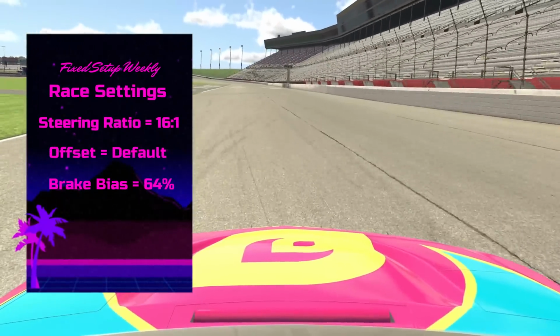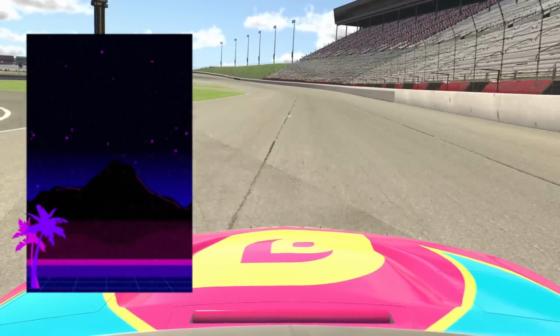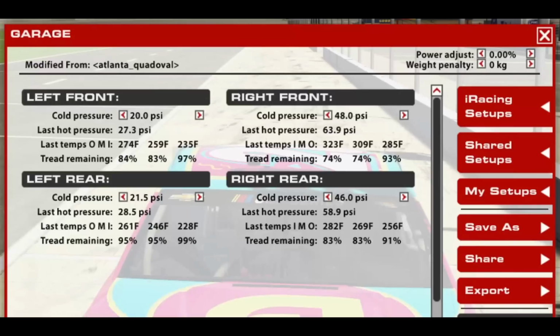For my race run, I bumped the steering ratio up to 16-to-1, set the brake bias to 64%. If we take a look at the tire data, it's not good. This thing is a plow box. Right front tire worn 9% more than that right rear. And that was just by myself. That wasn't with the effects of dirty air. So I can only imagine how much worse it's going to be. That's why I recommend 16-to-1.